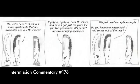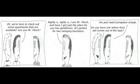Comic 176, and I had once again totally forgotten about this character.